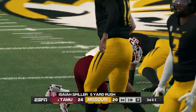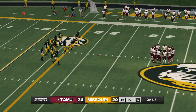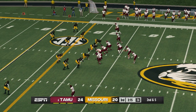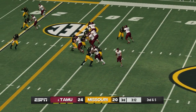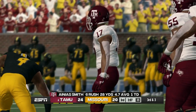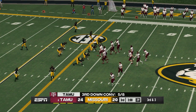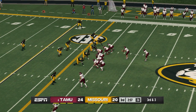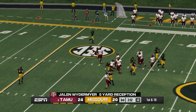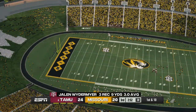Nice run, and he's brought down. That's a deep five. He makes it out to maybe the 29-yard line. Third down, and they're going to need about 3 yards to pick up the first down. Caught, and this is going to be a first down. That makes it first and 10.